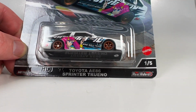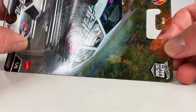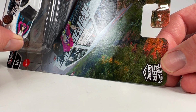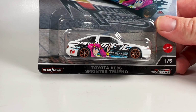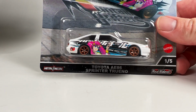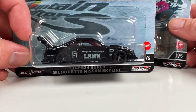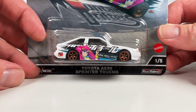We'll take a quick look at it, talk about the castings, just do what we usually do when I look at a Car Culture set. This is the only set I've actually been able to find in the wild. I did not buy this one from a hobby dealer, actually. Normally I do buy the Car Culture sets from a hobby dealer.